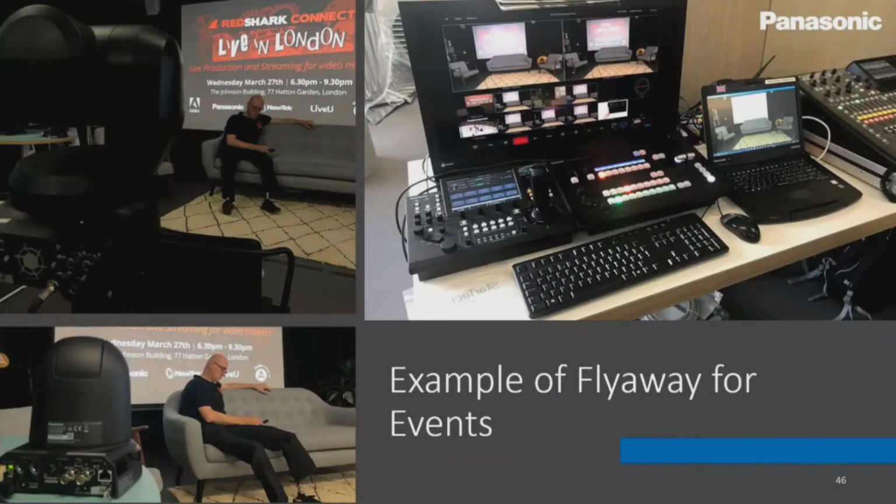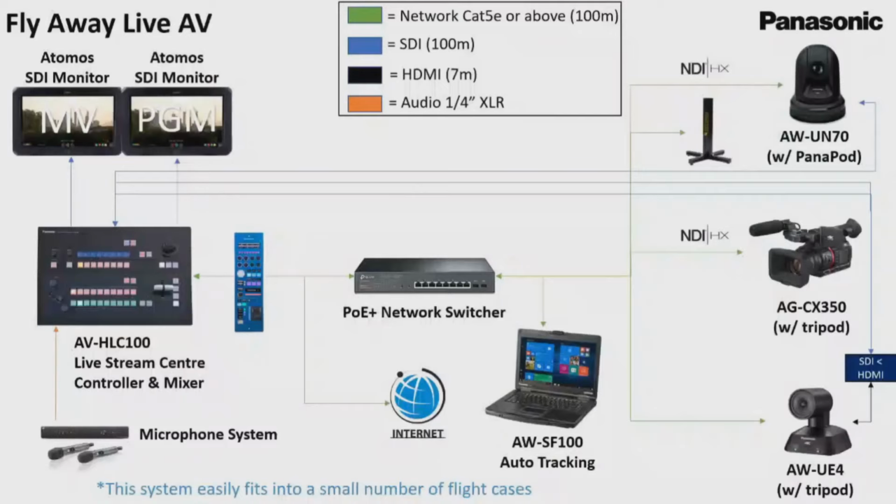This event was done with New Tech, and this is just demonstrating with Red Shark that we could set up for an event for an afternoon. And this is, again, the exact technologies that I was talking about, with 2 PTZs, a camcorder, and a remote camera controller. I used the HLC 100 for mixing, but the TriCaster TC1 did actually most of the output. And we used them in tandem, and I had the Studio Monitor NDI free application running as my monitor for the talking heads. And again, this is exactly what Flyaway is all about. It was very quick and easy to set up. It was just me and Ollie in this case.